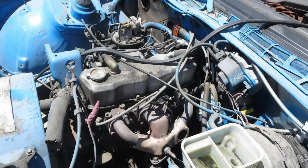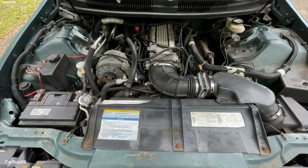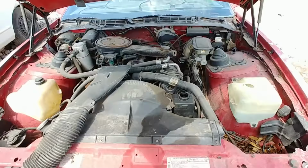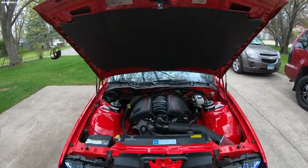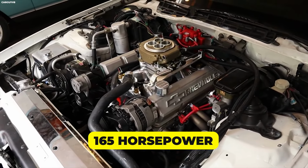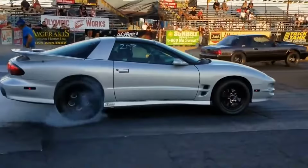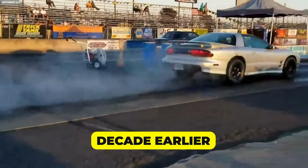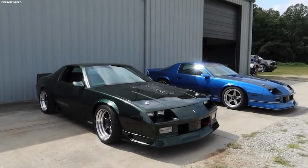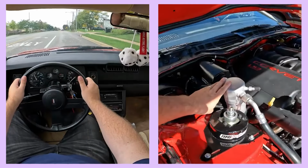Chevy did offer stronger engines in the lineup, including a 2.8-liter V6 and a 5.0-liter V8, but those weren't much better in their early forms. The top high-output V8 in 1982 made just 165 horsepower, a laughable figure compared to the 375 horsepower big blocks from just a decade earlier. But the Iron Duke-equipped base model was the true embarrassment. It turned what should have been a performance icon into a sluggish poser.